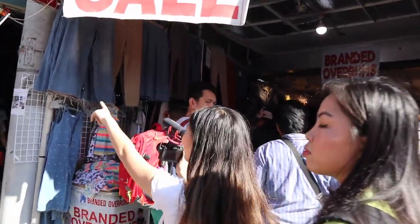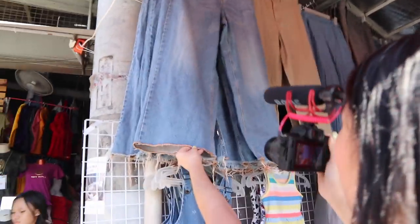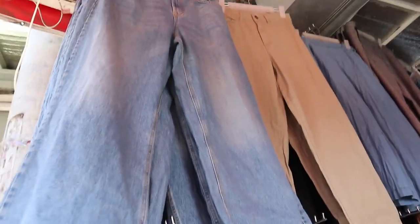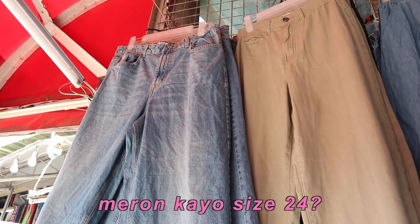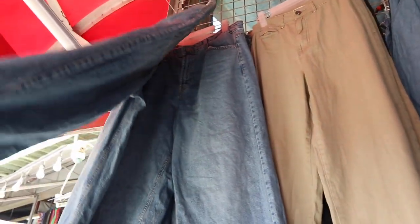I saw it straight cut pa. Oh my god! Yeah, pwede siya ikot. And the brown one's nice too. Before going here, sabi ko bibili ako ng straight cut na pants. And look, they have it. Meron din size 24. May laki na. 400 to. Tapos Birch ka yung brand niya.